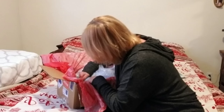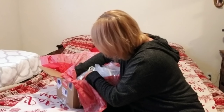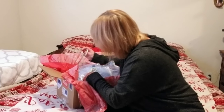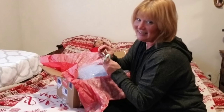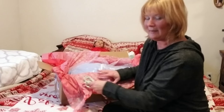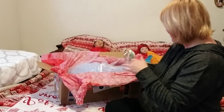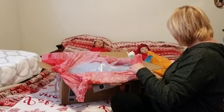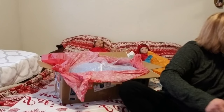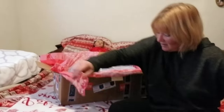Okay. So, there's a bunch more candy canes. There's a little something on the side that I'm going to leave in the box till I open him. So we have candy canes, and of course, so nice and appropriate for Christmas. I think that's all the candy canes. So let me put these on my dresser as well so they don't get broken.